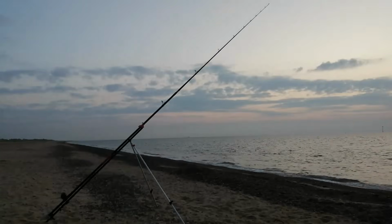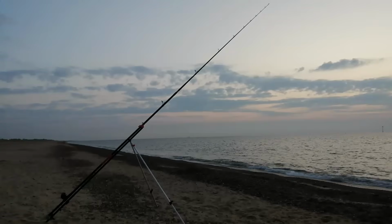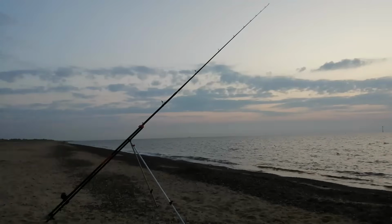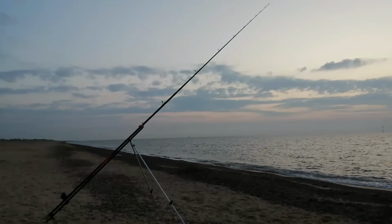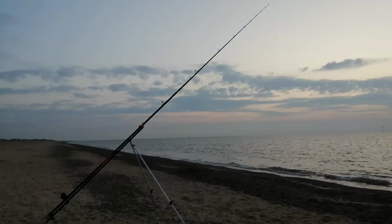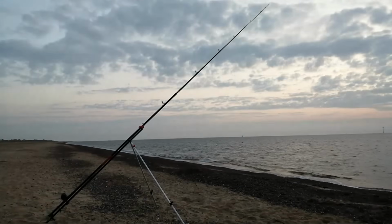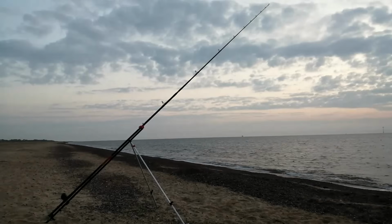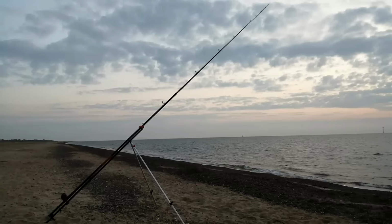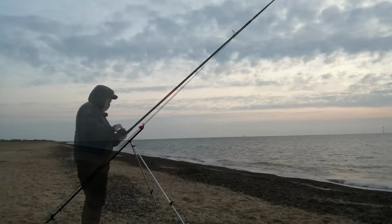So proper light now, first light is around just before 4 o'clock in the morning. Just before 4 AM. Now it's got a little tap on there then. I just had a little nudge. We'll see if that develops into something. Keep getting odd little taps on that. It might be weed collecting, so I'm going to give it its regular change. I think if you leave it out there too long, it can get swamped.